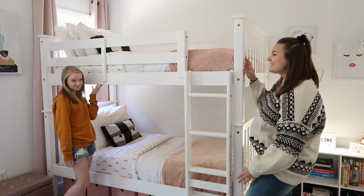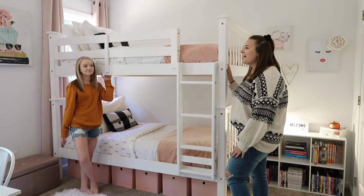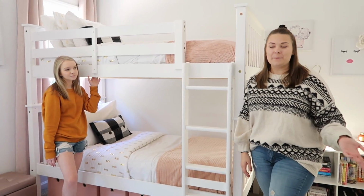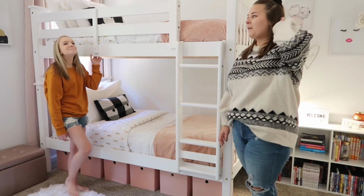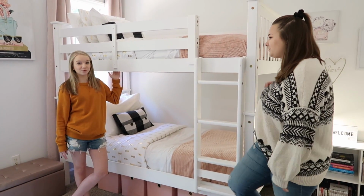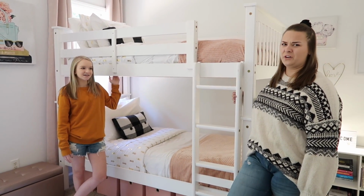So this is our new bed. Yes, we have a bunk bed. I don't know why, when we first moved into the home, we were actually gonna get bunk beds, but we had just bought our beds. Plus, at the time, you both said, oh, I don't want a bunk bed. I know, and what's funny is we had a bunk bed when we were really little. Like I was how old? Maybe 6? No, you were like 3.